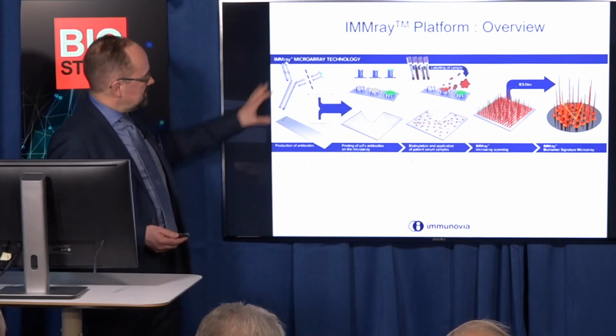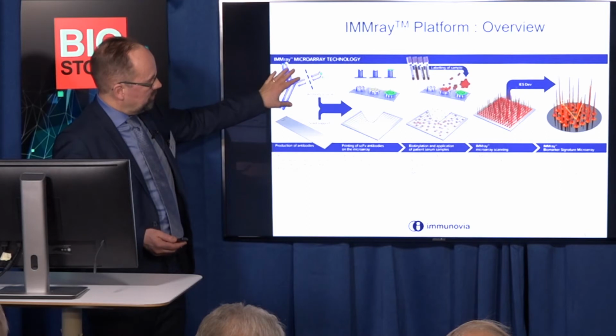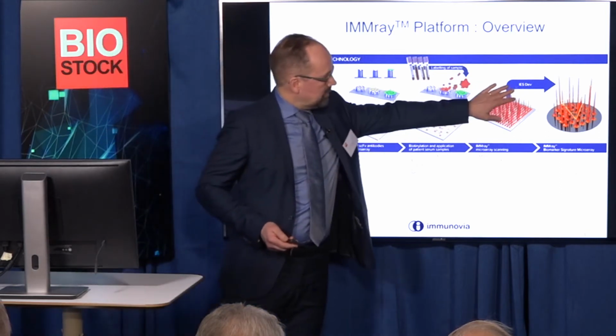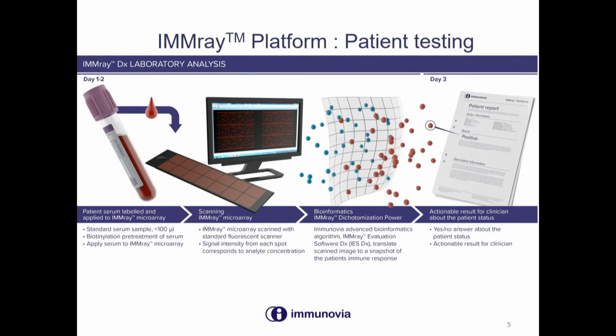So the assets: the antibody platform, antibodies, which without this wouldn't work, very proprietary, and advanced bioinformatics to find out which ones are required for the actual product. And that normally ends up between 20 and 40 of these 400 or 500 that we use in the research mode. Then using the technology commercially, it's a rather straightforward process in the clinical laboratory.